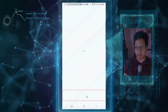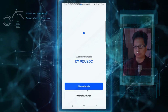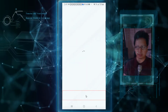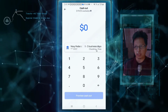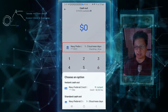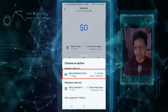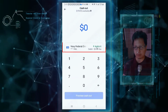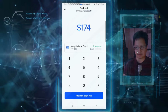And once you sell it, it's going to take you to the options. You want to see the detail. Actually, you want to withdraw the funds. And if it says 1 to 3 business days, you don't want to click on that. You want the debit card, which is instant, so it has a 55 cents fee. Really good for emergency uses in case you really need the money, you know.